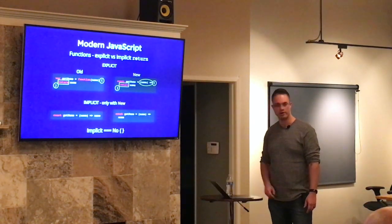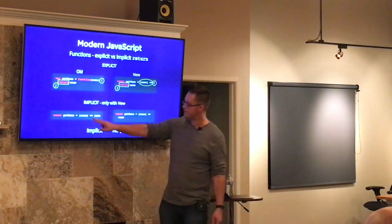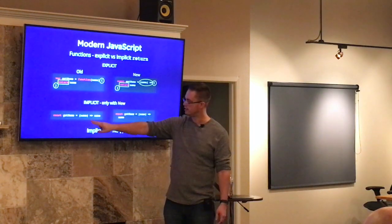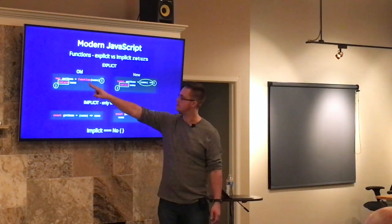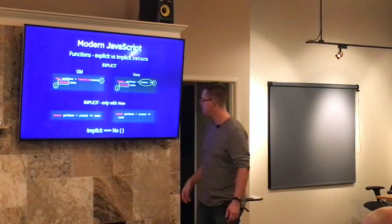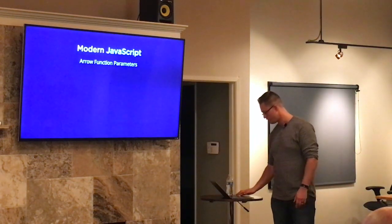You do not need the braces if you're doing an implicit return. So this and this are functionally exactly the same. They do exactly the same thing. This takes a name and returns a name. This takes a name and returns a name. It's just more wordy about it. So I'm going to show you another example as well.